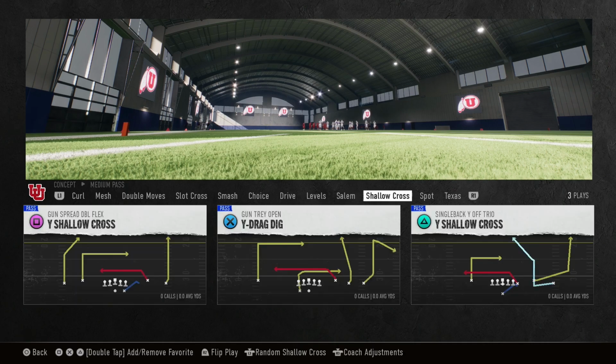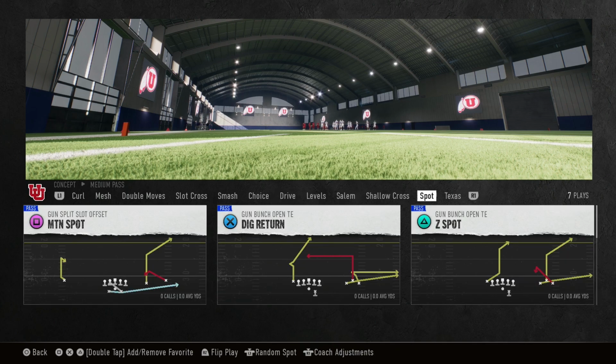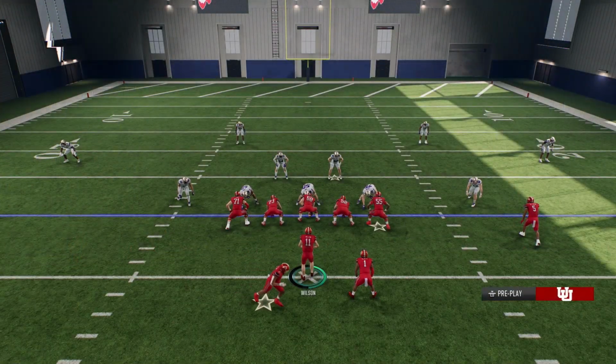Levels, this is pretty much drive on steroids. Salem, you got 2 of those. You got shallow cross, you got 3 of those. So shallow cross and drive just kind of go together. You got 7 spots. So we just talked about spacing earlier. And now we have spot, kind of the same thing, except it's more of a wide corner look, which again, that's like another air raid concept.